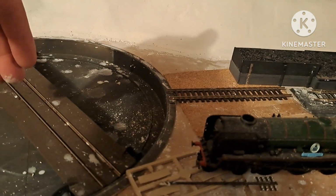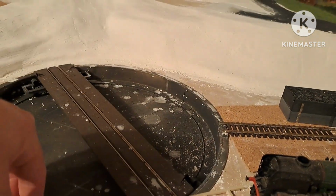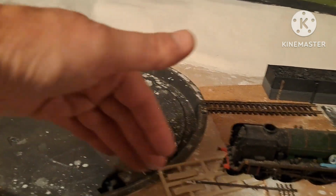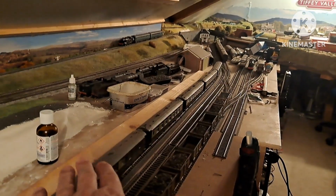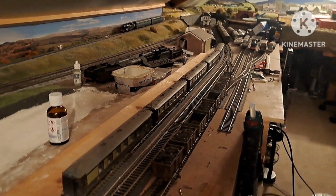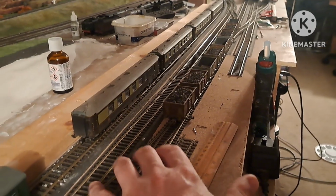He'll run down onto the turntable, excuse that, that's just the water splashes from when I was doing the back scene. That can be redone, painted anyway. And he'll come back round onto this road, and then back off this train and then out onto the main line again. And also, while I was doing some of the track work, I've changed these points here.